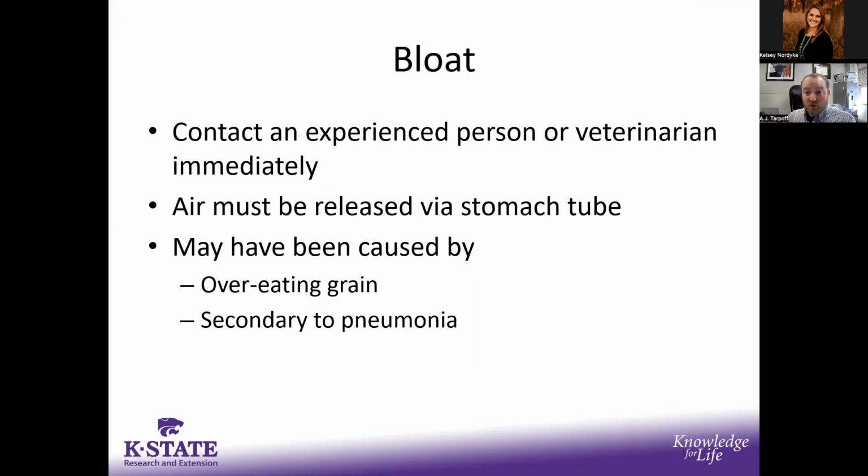Usually we do it via stomach tube. So we actually take a little piece of pipe and we put it in their mouth, and then we pass a stomach tube all the way down into the rumen, and massive amounts of air comes pouring out. Now, just keep in mind, bloat, yes, we can tube off the air, but sometimes that may not be enough, especially if they got, again, overeating grain. If they got very acidotic, sometimes they bloat for a couple days in a row. So we need to be prepared for that.